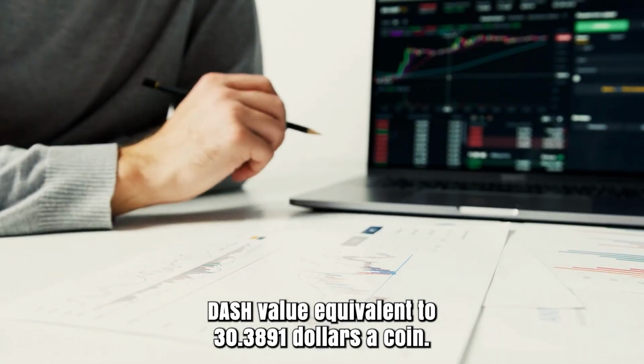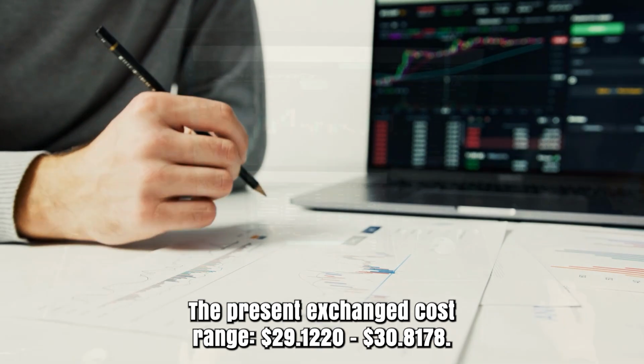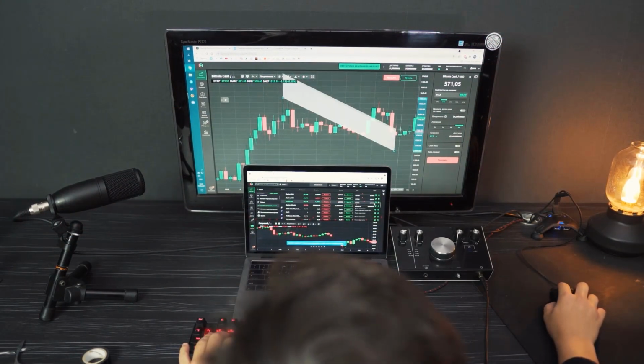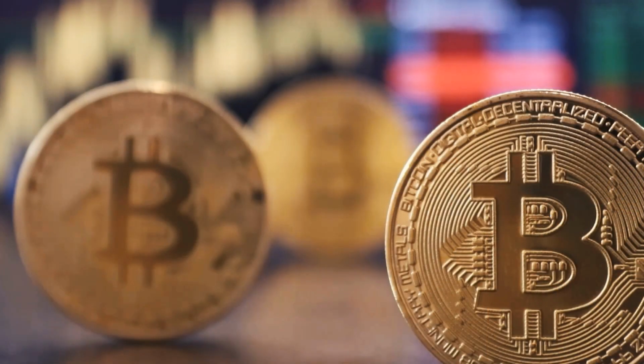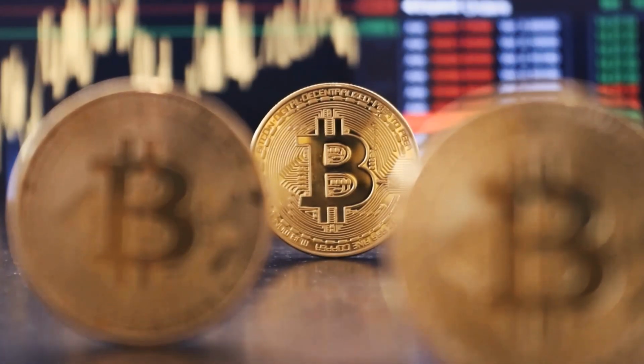Dash value is equivalent to $30.8091 a coin. The present exchange cost range is $29.22, $20.38 to $178. The earlier day close was $29.40, $912. The change was plus 89.79, plus 304%.